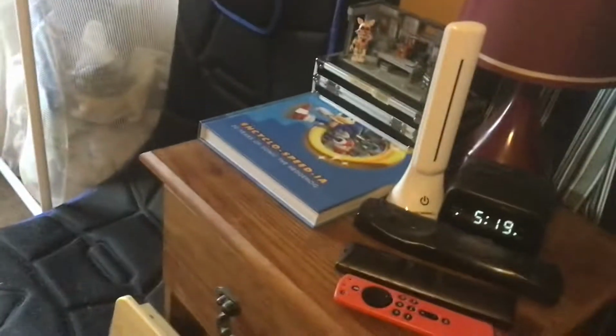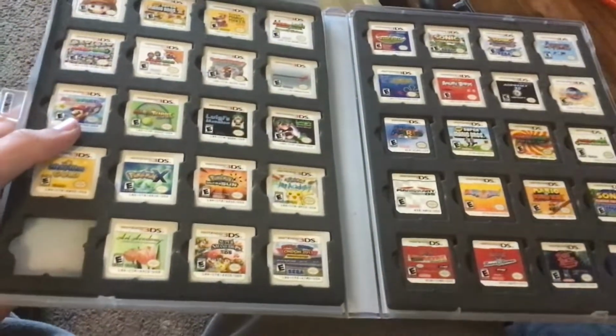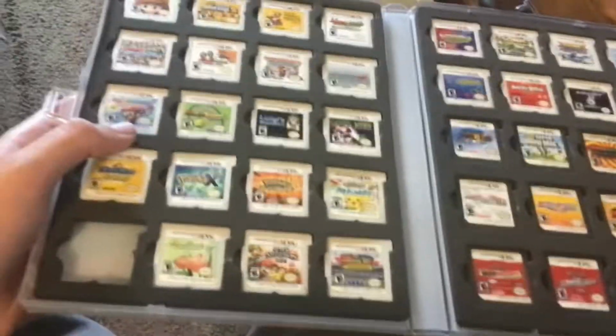I'm going to show you the case. Okay, so this is the case for all my 3DS and DS games. It's a pretty cool one I got specifically just for this. It's actually so satisfying when it's filled up. Yeah, just the book itself.